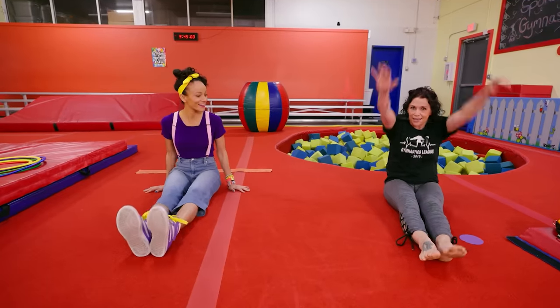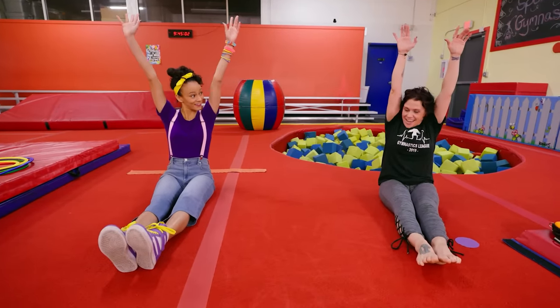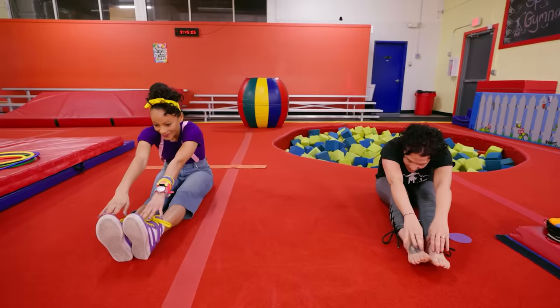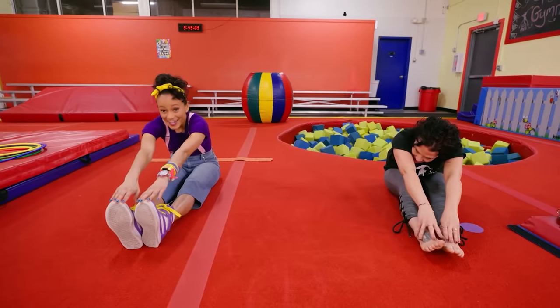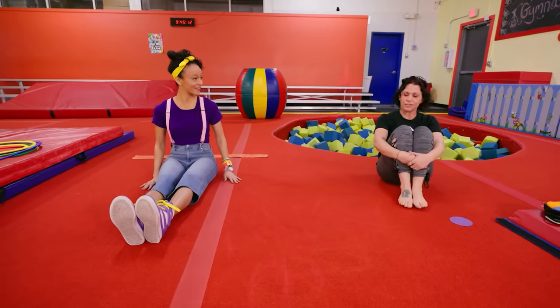This is our pike. Raise up high. Okay. And touch your toes. Whoa. Nice. Oh, it feels really good to stretch. And you can go a little bit further. Nice shape. All right, we're gonna get into our tuck.